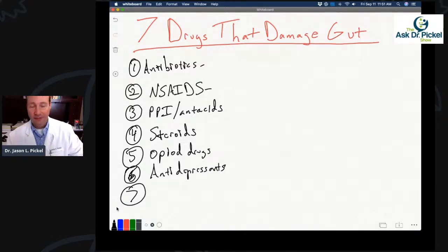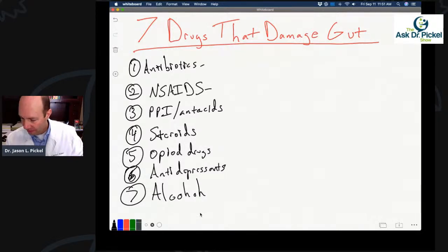All right, what's the last one here? A lot of people don't think of this as a drug, but it is. Alcohol. So alcohol is a drug.